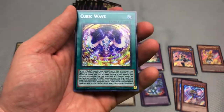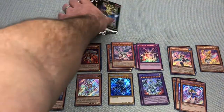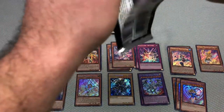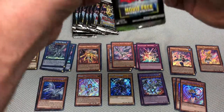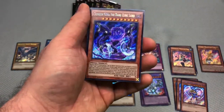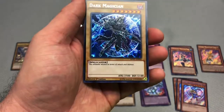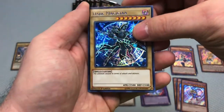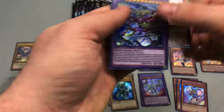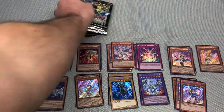So Dimension Sphinx, Cubic Wave, and Pandemic Dragon. So we still are only sitting on one Blue Eyes White Dragon. I'd definitely like to get two more of those. We only have one Dark Magician, but that's okay. And I'm still waiting on another Dark Magic Veil. So hopefully we can get a couple of those. We got another Dark Magician, so that's pretty nice. And then we got another Berry Magician and another Crimson Nova. Let's see, do we have Berry? Yes, that's our second Berry.